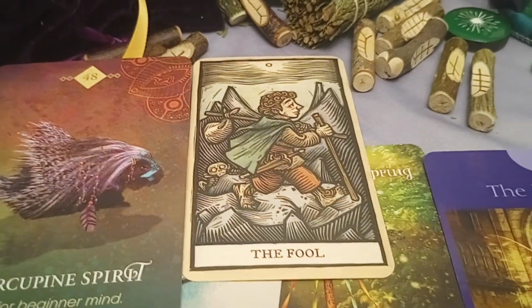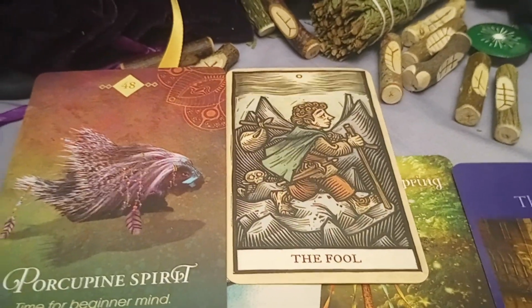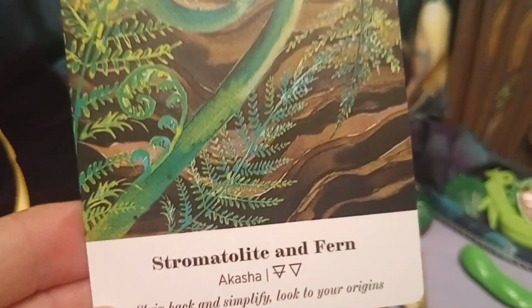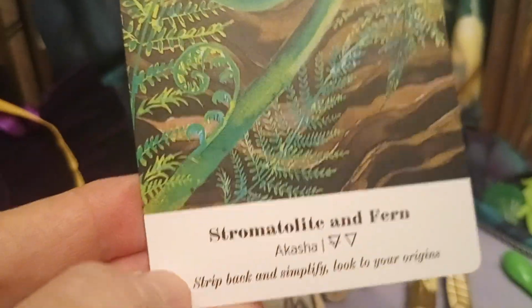Give me 1 minute. Drawing of the card. Here we go. And actually it goes better with our theme anyway. So here we are. I put the other one back because I really wasn't focused, and we've had that one before recently.